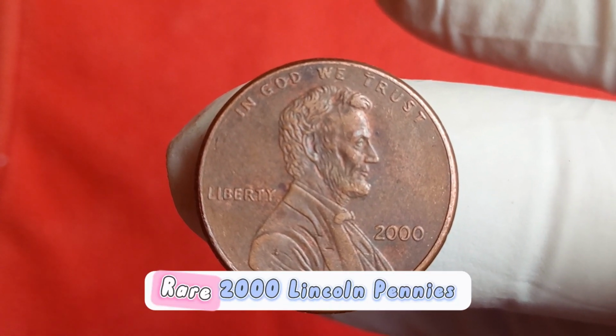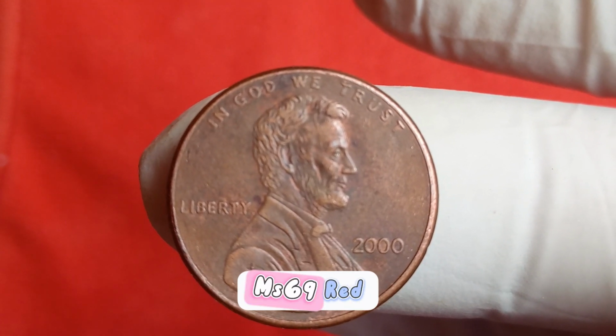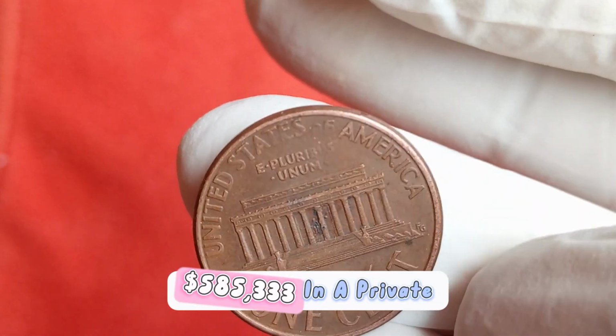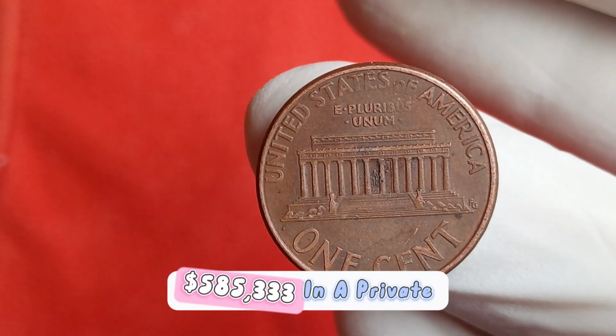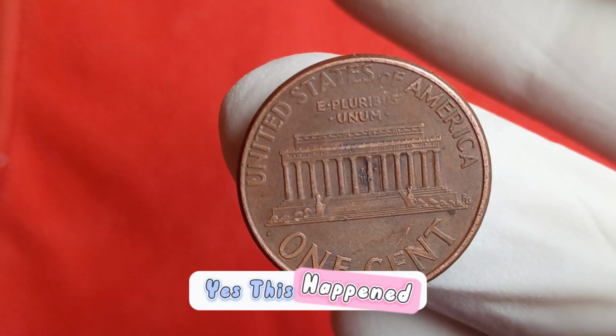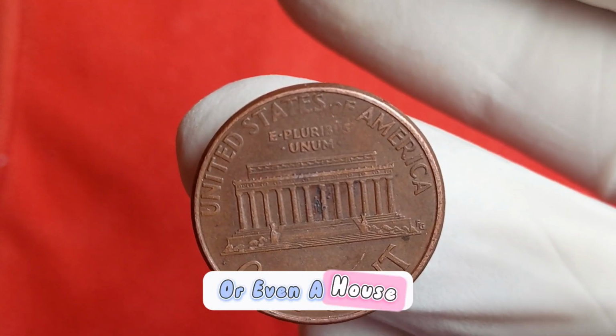One of these ultra-rare 2000 Lincoln pennies was graded by PCGS as MS69 red, nearly a perfect coin, and sold for a mind-blowing $585,333 in a private auction. Yes, this happened. That's more than the price of a luxury car or even a house in many cities.